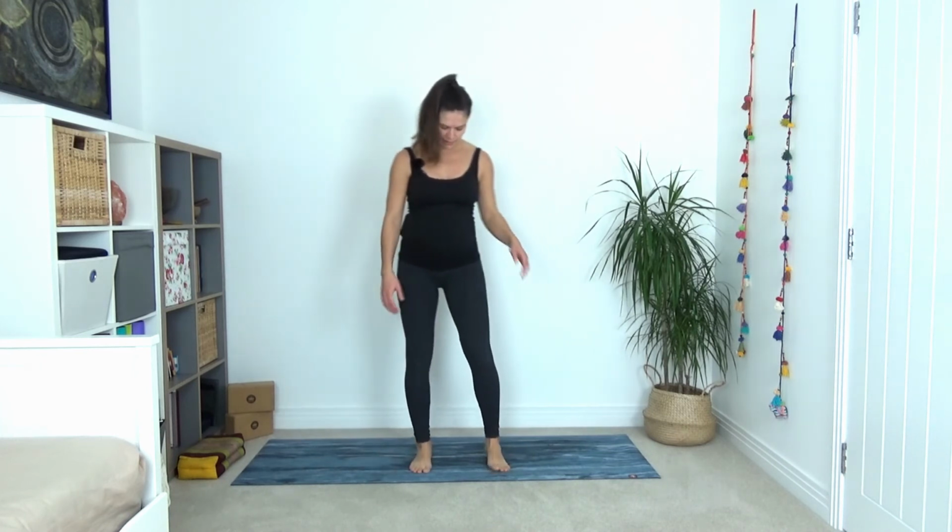Then come back to center. Bring your feet in a bit closer. And for a moment, place your left hand over your heart. Right hand on your bump. And just feel this pranic energy, the breath, the movement you've already done, moving through the body.